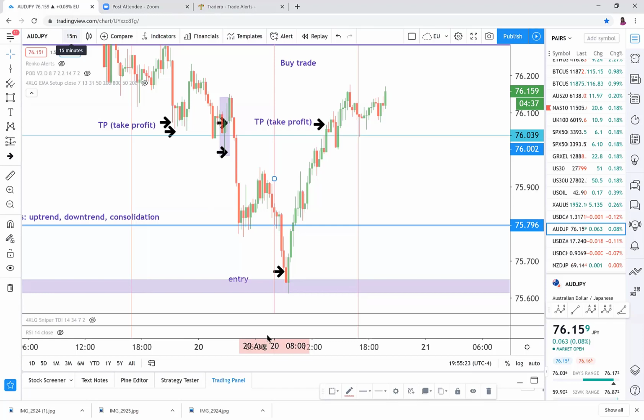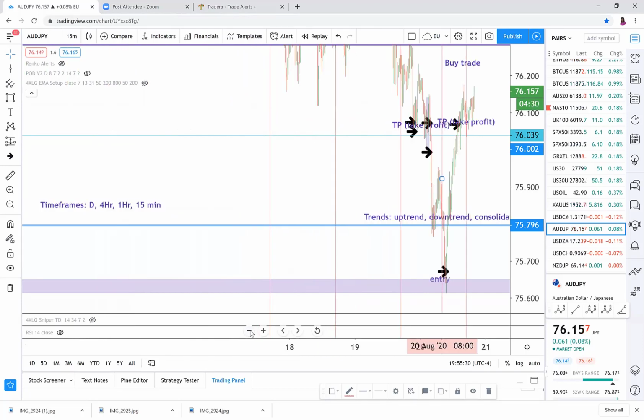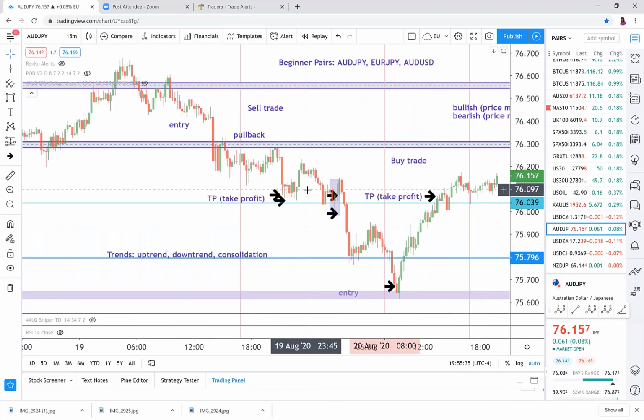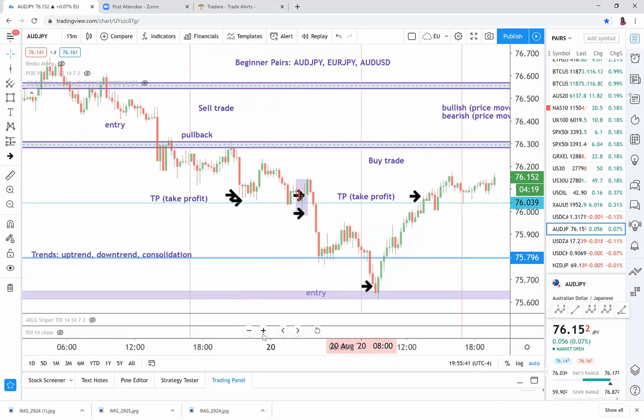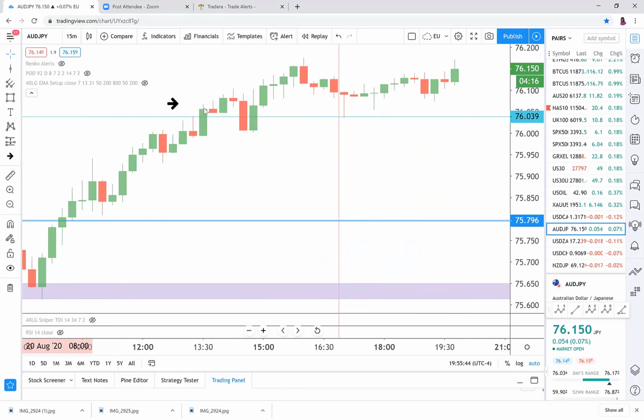You can use the minus and the plus to zoom out if you want to see more of the chart. When you do that, right click, reset chart, and that will show you a bigger picture. You can use the plus to really zoom in if you want to look at current price.